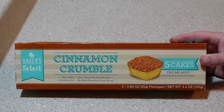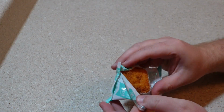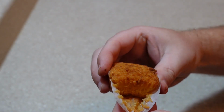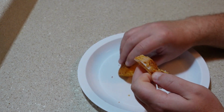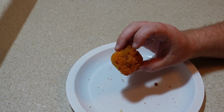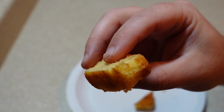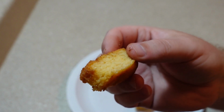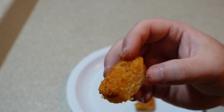Next, I have the cinnamon crumble cakes. Again, 5 cakes. Soft, moist bottom, a little bit firmer top. Really moist on the inside. There's really not a whole lot to say about these. There's no chocolate chips or any type of filling. They do seem moist on the bottom, a little firmer on the top. So let me give this a try.